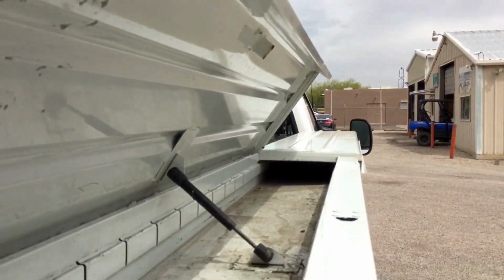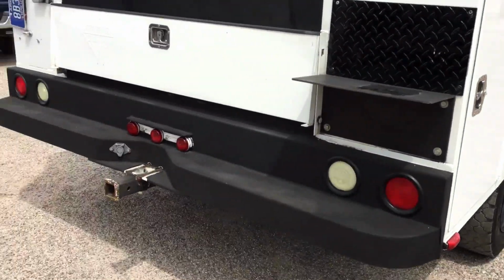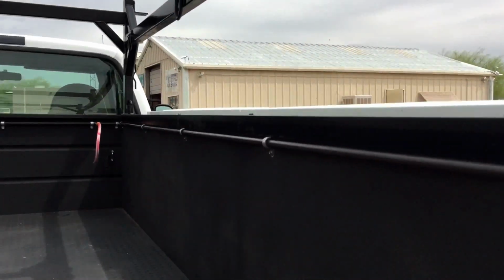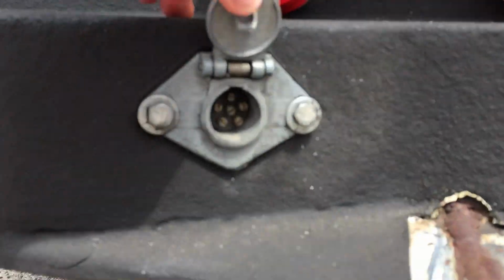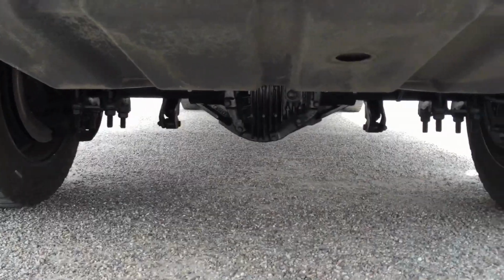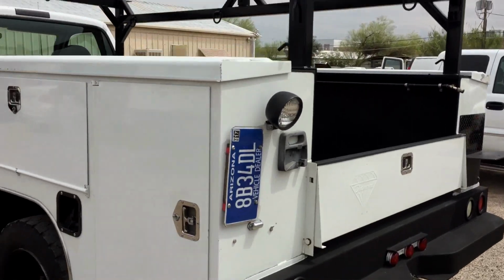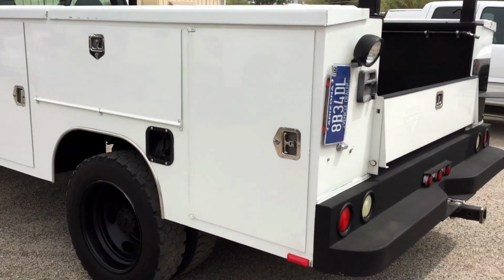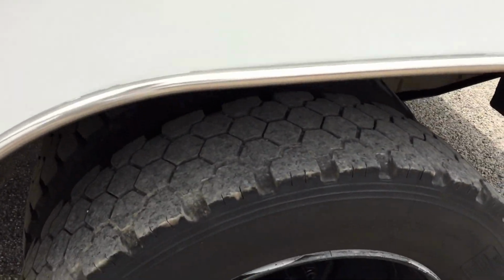Anyway, these things go along the whole top. Tool trays on the top. I see you got the air lines. So back there, it's at a compressor. This thing comes down. All right, you do have a tow hitch. Plug. Basically, it's the same thing on this side, exactly the same as the other side. So there's really no need to open everything up. But again, all the locks were broken.